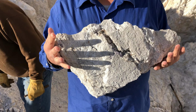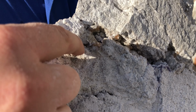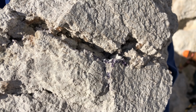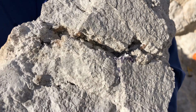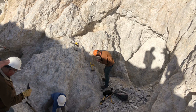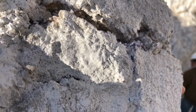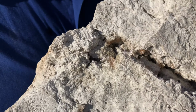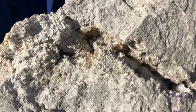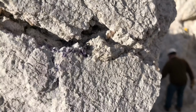All right, so what do you got here? So we found a vein of topaz, purple fluorite, and some Pseudobrookite crystals. That is awesome. Where'd you pull that from? Right there where Tim's standing, right above his head, we broke that rock off. He's inspecting the other part of the vein. Look at that. That's so cool. So we're probably just going to take the whole rock back and clean it off and see how much of it stays intact. Wow. That is awesome.